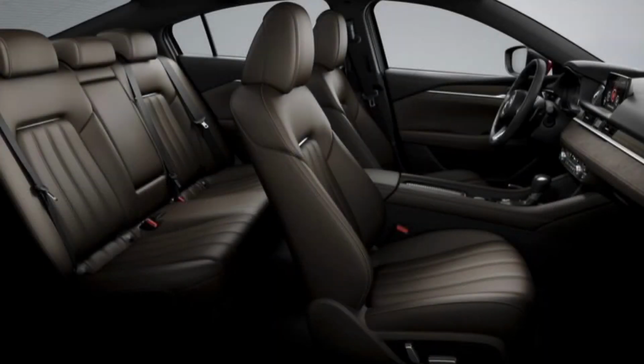But overall, I think the interior is really nice. Even though Mazda is not necessarily a luxury brand, but a premium brand, Mazda has really brought a lot to the table here. It's certainly my favorite aspect about Mazdas. They always knock it out of the park when it comes to their interiors.